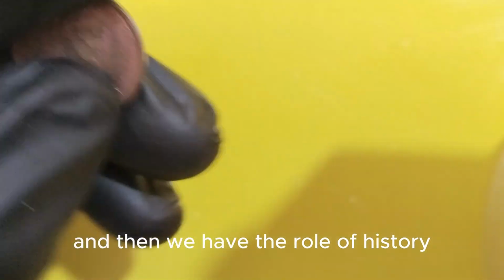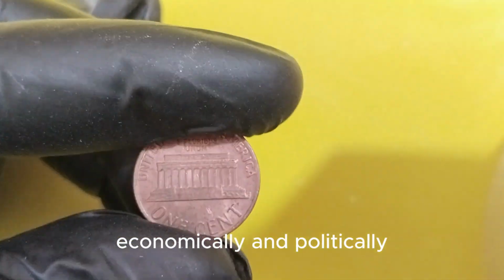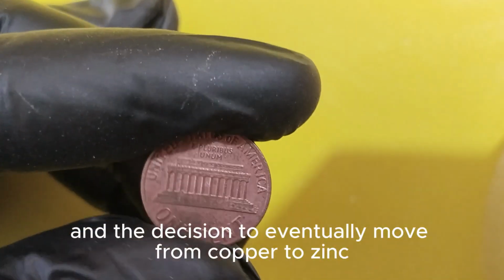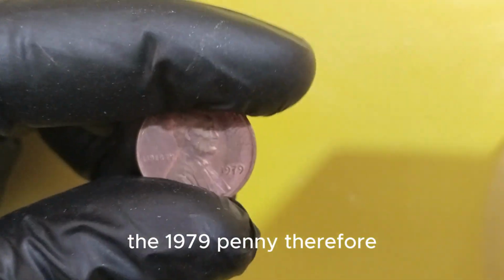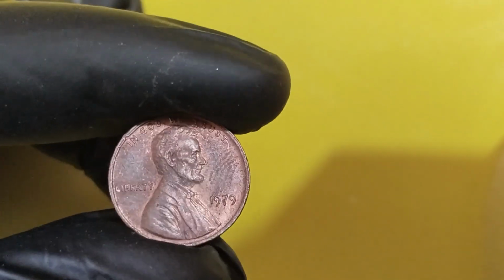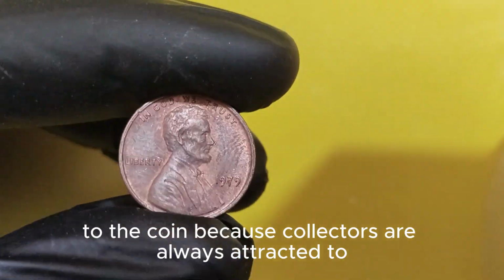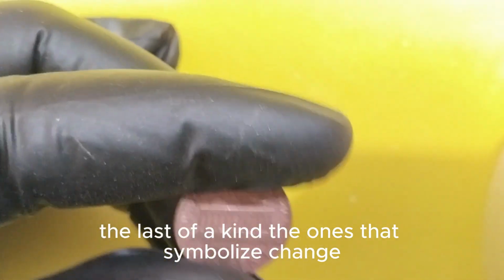And then we have the role of history. The late 1970s were a period of change in America, economically and politically. Inflation was rising, copper prices were fluctuating, and the decision to eventually move from copper to zinc in the early 1980s was already being discussed. The 1979 penny, therefore, is not just a coin, it is a marker of that transition, the last years of the solid copper cent before the shift to cheaper materials. This adds another layer of historical significance to the coin, because collectors are always attracted to end of an era pieces, the last of a kind, the ones that symbolize change.